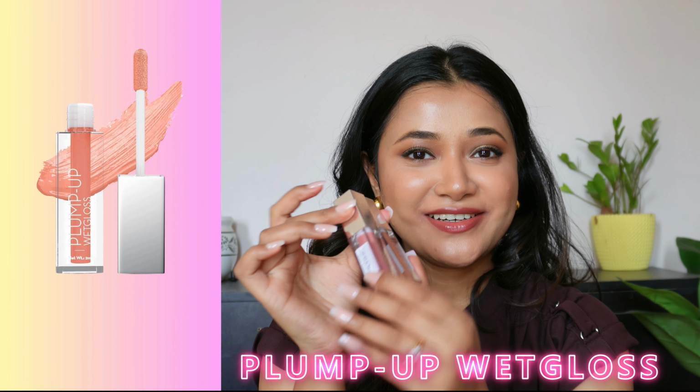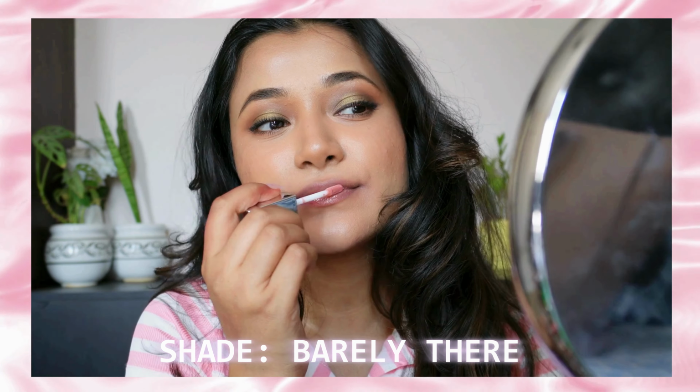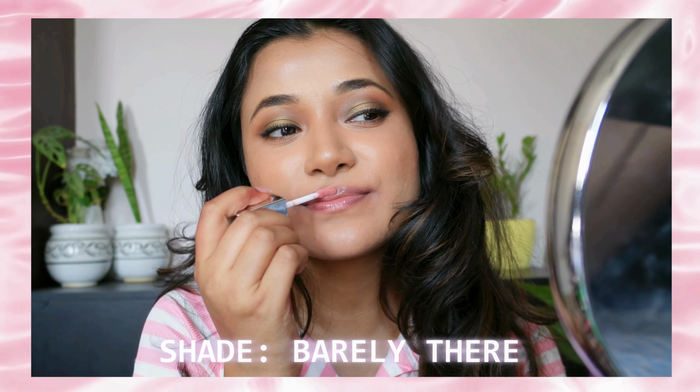I now have something from my favorite category. Of course, you could have guessed it already. It has to be their wet gloss, their lip gloss. This is the Plump Up wet gloss, and these are not your, again, super pigmented rich lip glosses. These are nice sheer. They give a very nice sheer wash of color to the lips. Nothing too bold, nothing too intense, and the consistency is just in the middle. It's not too thin where it wears off immediately, nor is it too thick and goopy where it creates those strings. None of that happens.